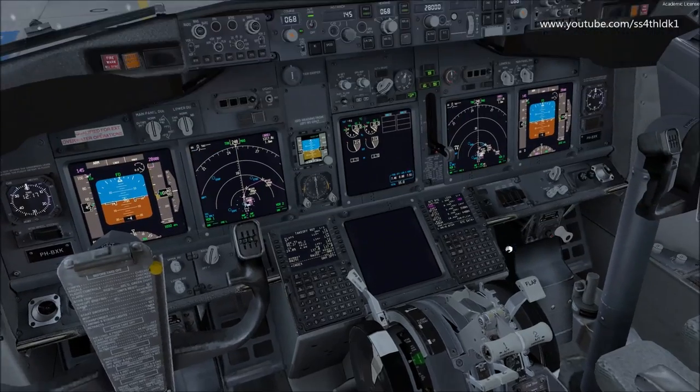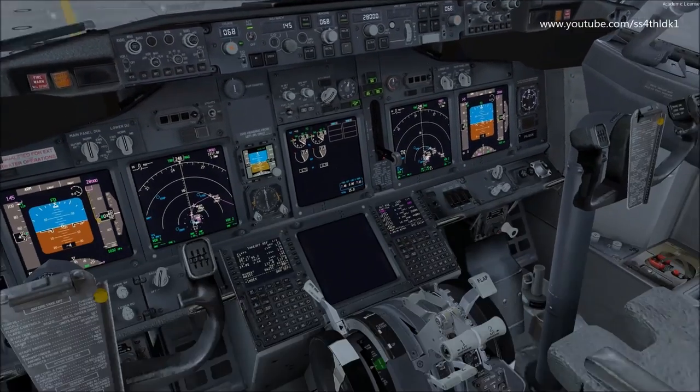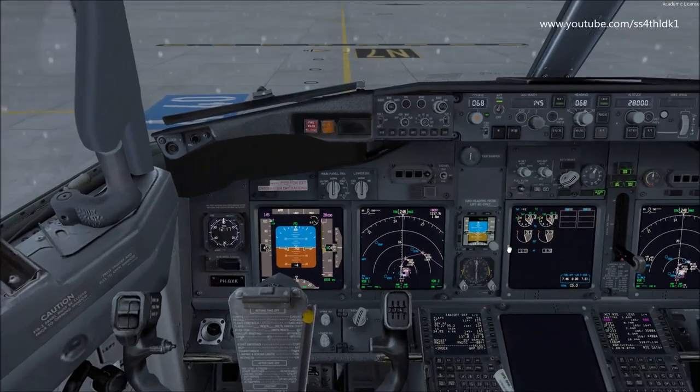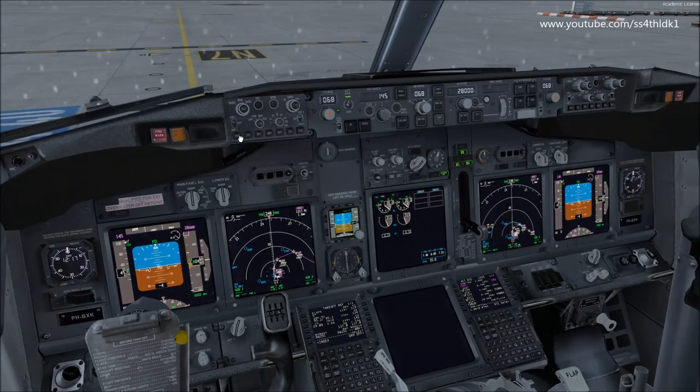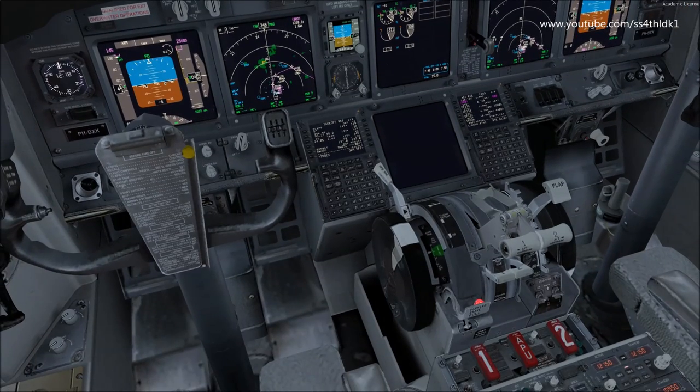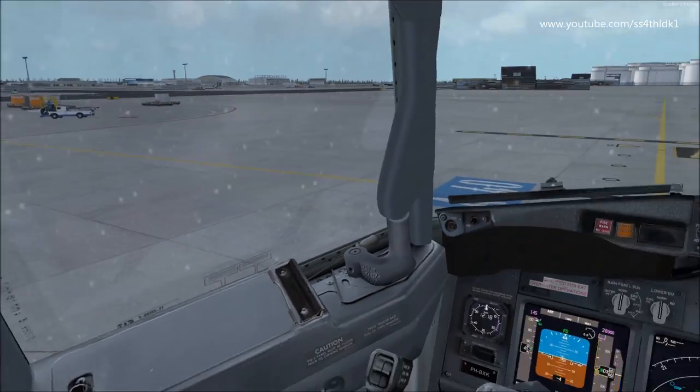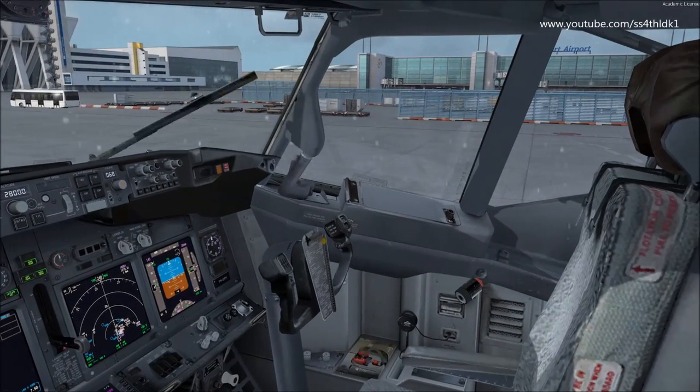For taxi checklist: generators on, probe heat on, anti-ice, engine and wing anti-ice are on, isolation valve auto, engine start switches continuous, recall checked, auto brake RTO, engine start levers, flight controls, ground equipment clear. Before taxi checklist complete. Clear right.